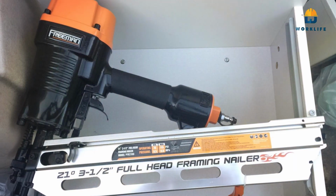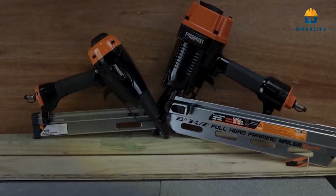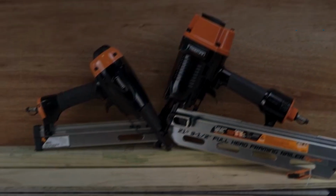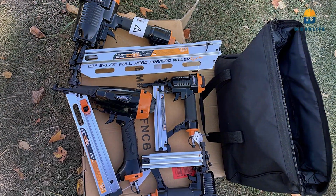user experience. With its ergonomic grip and balanced design, the Freeman nailer is comfortable to use over extended periods. Its multifunctional capabilities make it a practical investment for both contractors and serious DIYers. Whether you need strength or finesse, the Freeman pneumatic nailer delivers with reliability and efficiency.